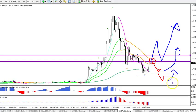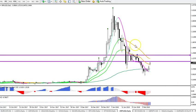Moving averages here too are still bullishly aligned, although of course the 21 EMA is being dragged back to the 144, but all in all still aligned to the upside. So if price does manage to break above the 21 EMA and stay above the long-term moving average, the perspective here from a technical point of view at least is still bullish.